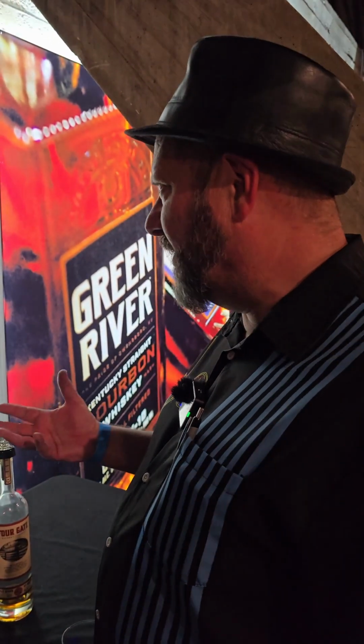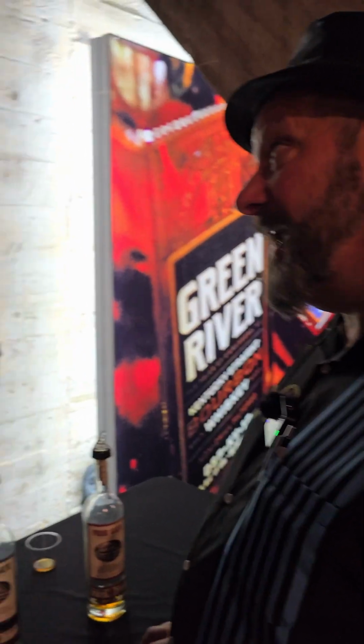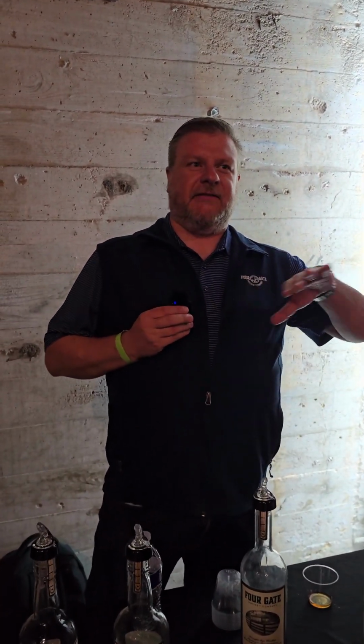How many months would you have to have that in? Not long. Similar to Amburana. So we always err on the side of caution. We never want to over finish anything. We kind of feel like if you finish something in a sherry barrel and you want a ton of sherry, go buy a bottle of sherry. It's a lot cheaper than whiskey. We want you to taste the whiskey, and then we'll round out the flavors with a little barrel finishing. But we tend to go between 30 days and 3 or 4 months. We really don't go much past that.